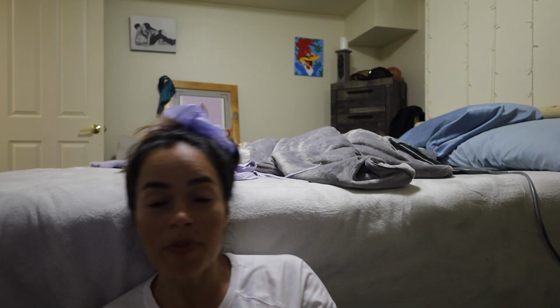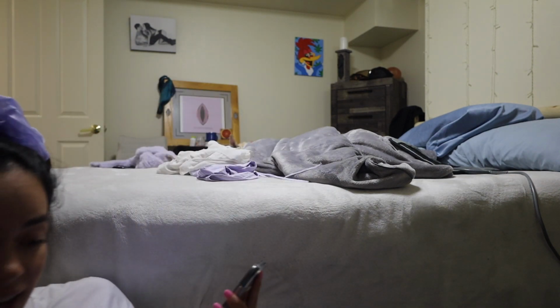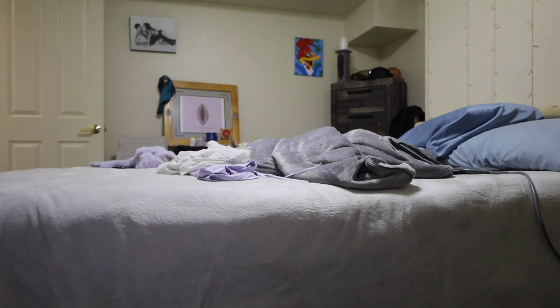That is MyFitnessPal. That is what I eat in a day to stay lean. I did eat a little bit, like I said, more rice than normal. So, you know, maybe I'll get a little thick this summer. Who knows?